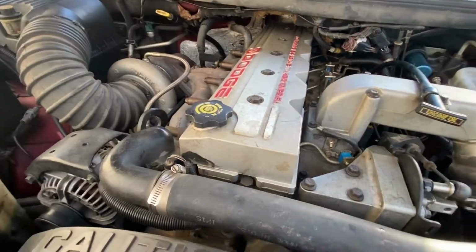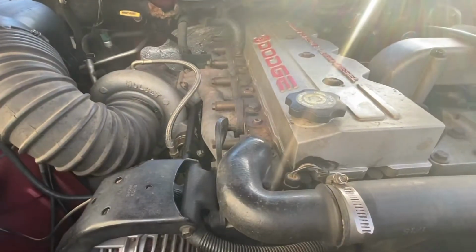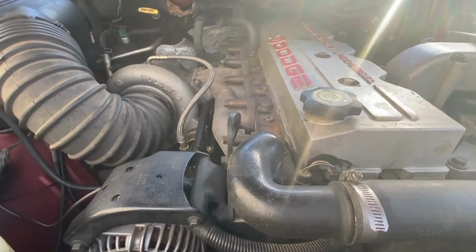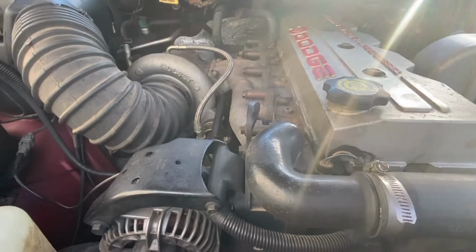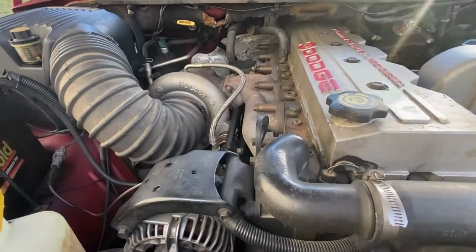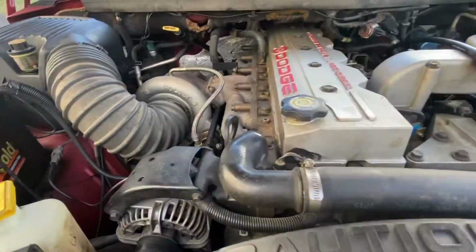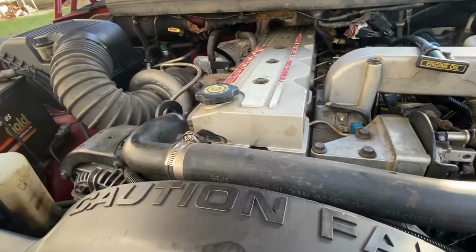Okay, so under the hood, you can see a 24 valve Cummins. Very clean. I've seen a lot of YouTube videos on these trucks lately, just trying to learn about these trucks as I normally do. Like I say, whenever I get a new piece of equipment, new vehicle, new anything, I like to try to do research about it. I want to learn about it. I want to learn its quirks and what it likes, what it doesn't like, the common problems, that kind of thing. So I've been doing a lot of research on these lately, watching a lot of YouTube videos.